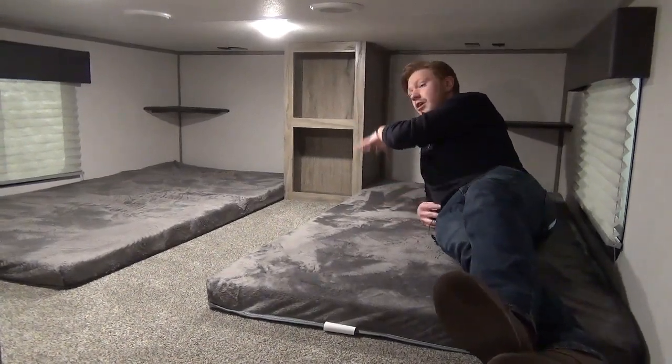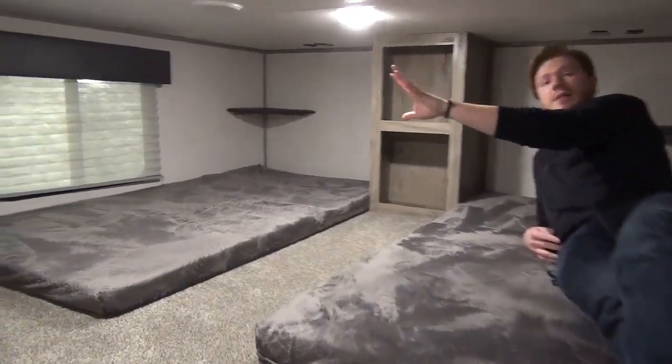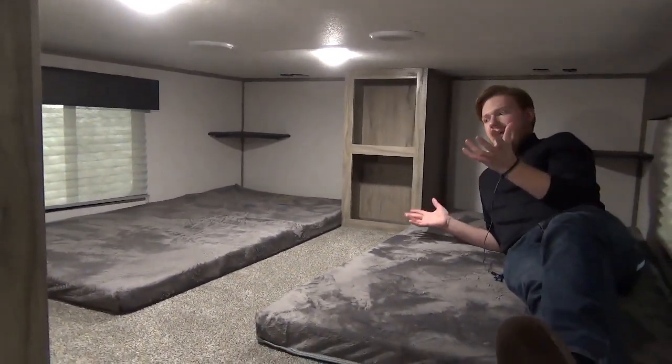They've added in some shelving units for storage, front and back. There's a nice platform with TV hookups. Give you a good shot of it there. And as you can see, there's plenty of room for the two twin beds here.